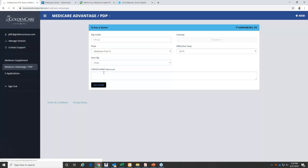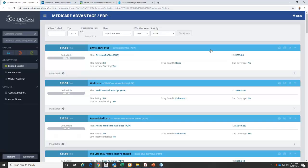All right, so I get the quote. I just showed you Medicare.gov. A lot of times what I do is I get a list of this and show it to them, and people say, you know, I want to see this Envision, WellCare, maybe the Aetna plan.